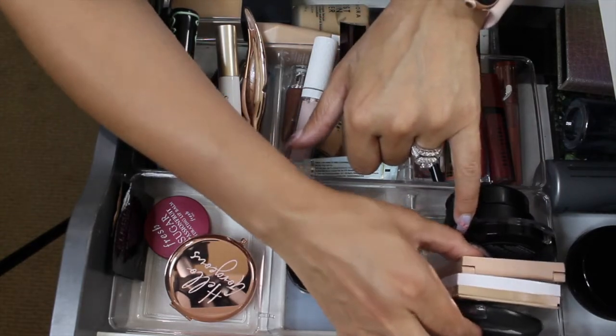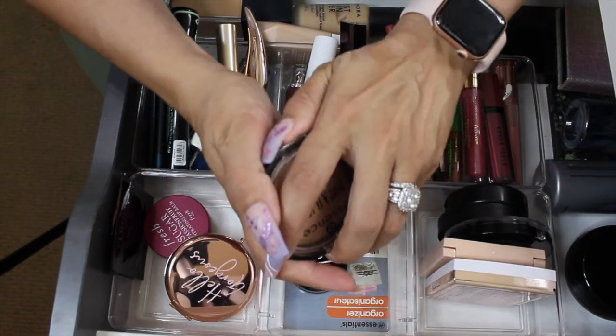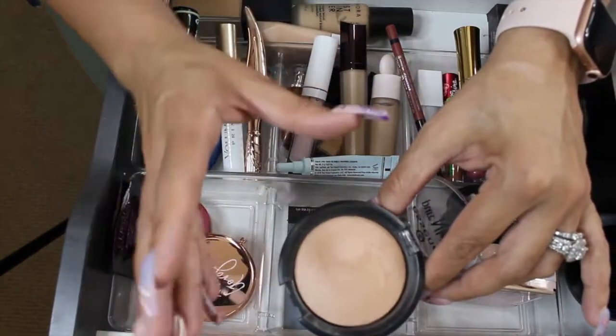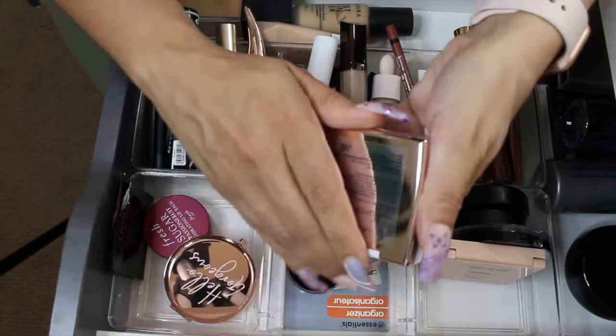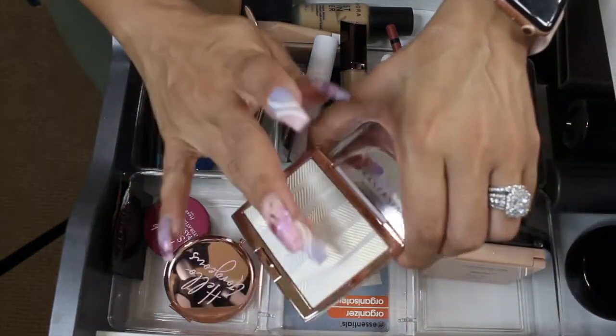For highlighters, the other highlighters I had in here, I had the Essence Pure Nude highlighter. This is just kind of like a staple highlighter. It's really beautiful. The formula is really beautiful. It's gonna stay in my collection. Anastasia Iced Out highlighter. Oh, this is so pretty. I really, really like it.